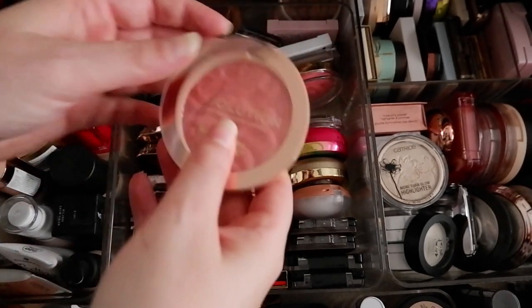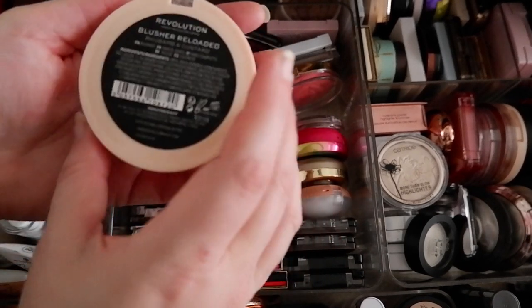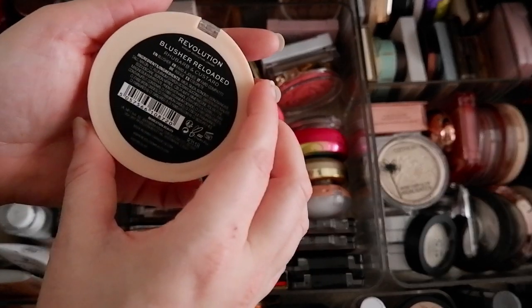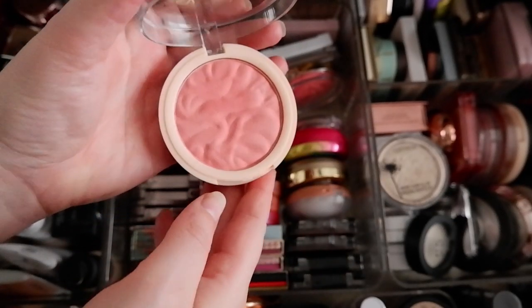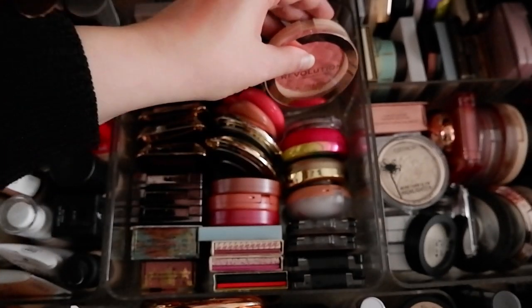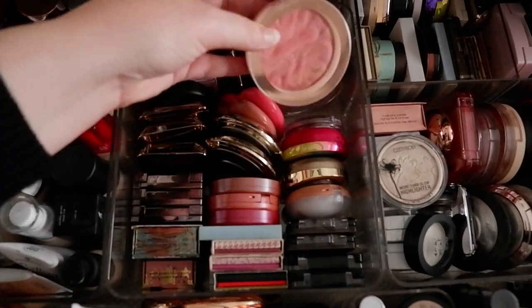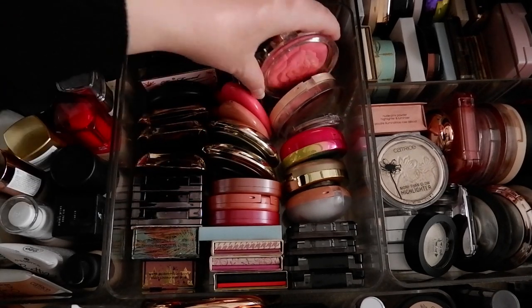And then I've got some brighter blushes as well. I have the Makeup Revolution Baked Blush. This is the Blusher Reloaded in Rhubarb and Custard. And I'm not gonna lie, I bought this because of the name, but it seemed a fun shade as well. It's nice for the spring summertime for sure. It's just not the kind of formula that I really, really like. So this may be one that I end up decluttering.